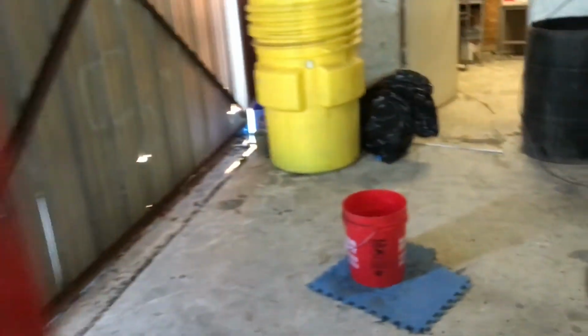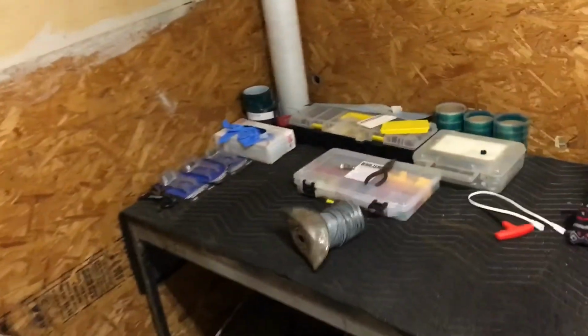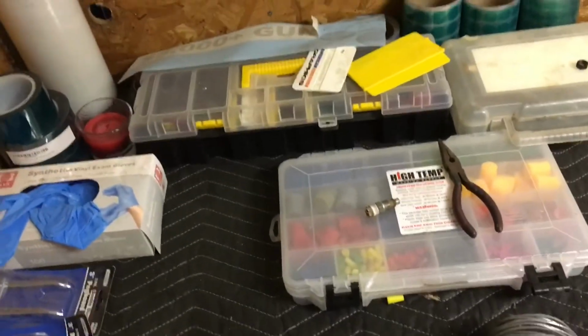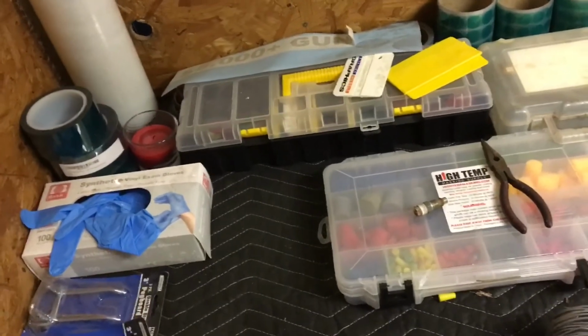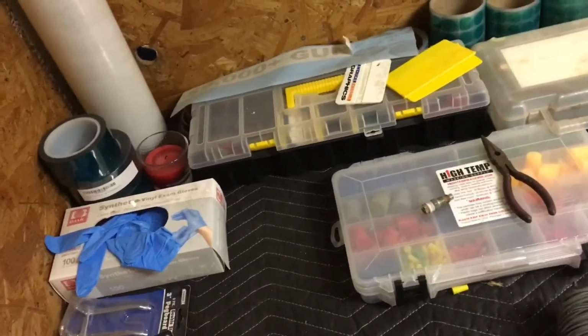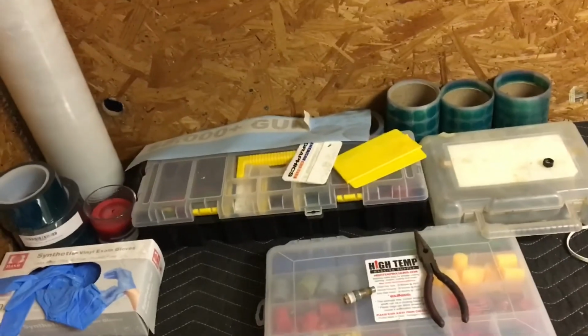I guess we can show you some of the other stuff that we keep in here for masking and stuff, but I feel like that would be better to explain in a whole separate things you need to have for powder coating video. So if y'all want, y'all could stay on the lookout for that video if it ever even gets made.